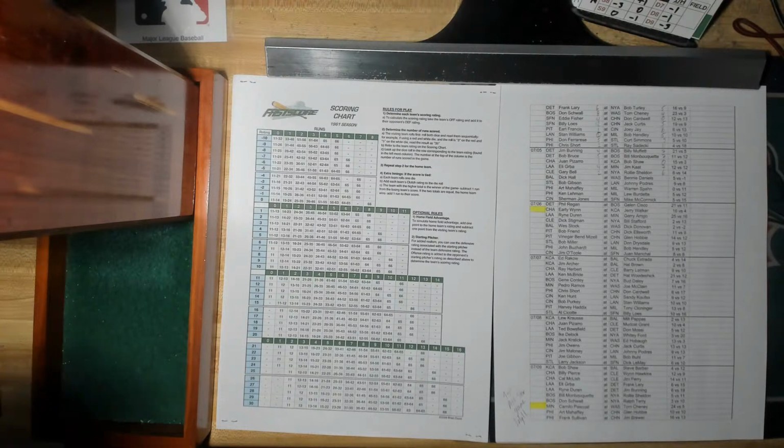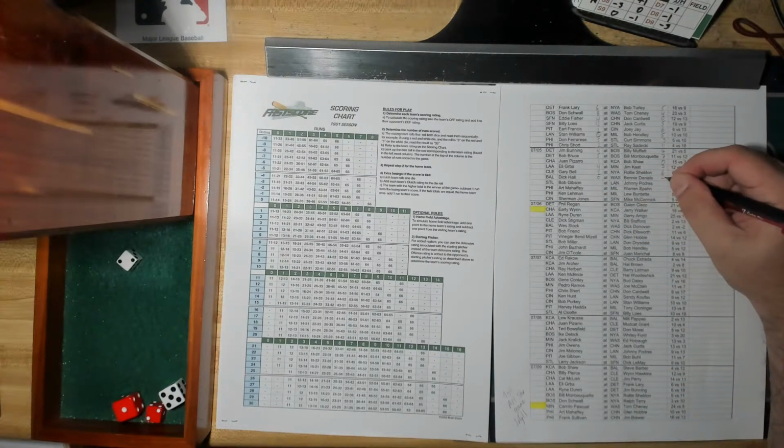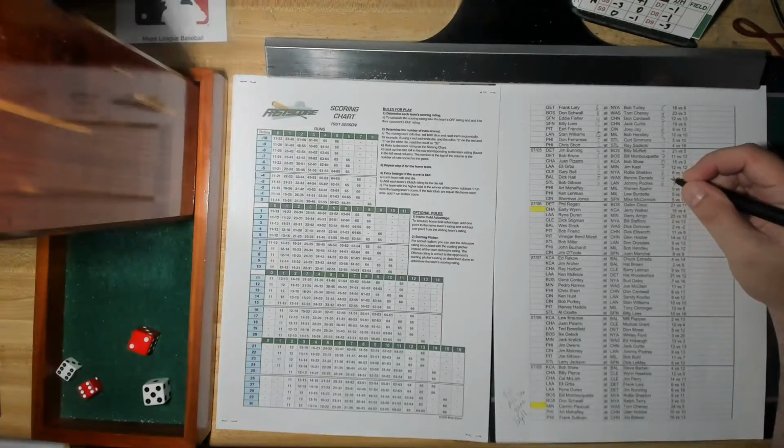Baltimore at Washington. Baltimore 5-12, and that's 0. Washington minus 152. That's 4. The Senators will win it. Cardinals and the Dodgers. Gibby on the mound for the Redbirds. Cardinals 9-26. That is 3. Dodgers 8-56. And that's 6. Another win for the boys in blue.